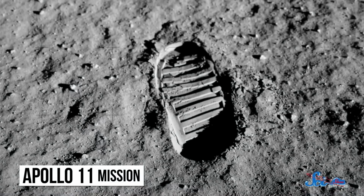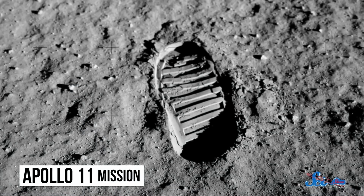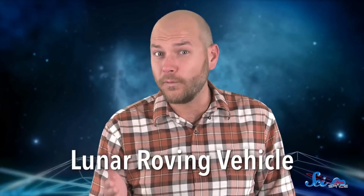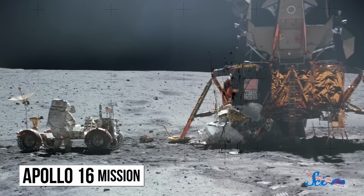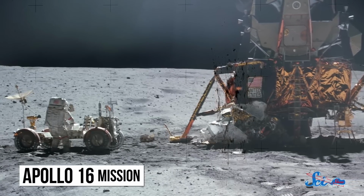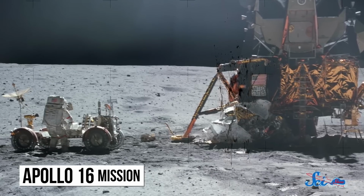To do more science, future astronauts would need to travel faster, go farther, and carry more. And to do that, they needed to stop being moon walkers and become moon drivers. Fortunately, NASA had just the tool for them, the moon buggy. Okay, technically it was called the Lunar Roving Vehicle, but come on. The moon buggy helped astronauts on Apollos 15, 16, and 17 do more science and bring back more samples than earlier missions. And along the way, we built a really cool car.